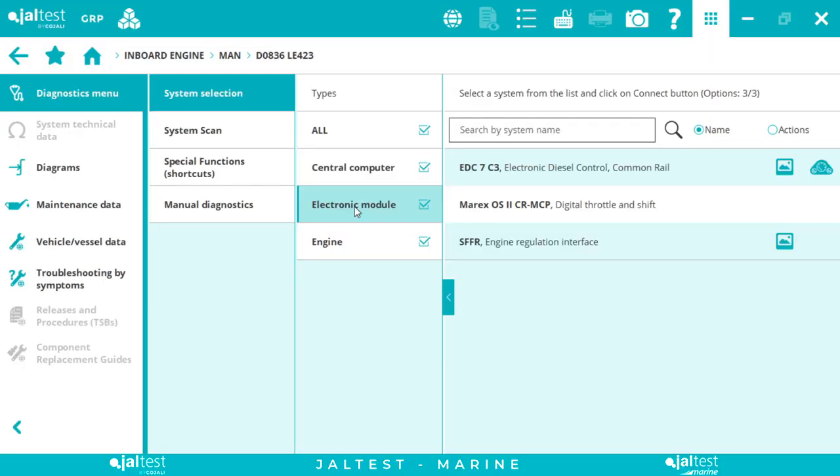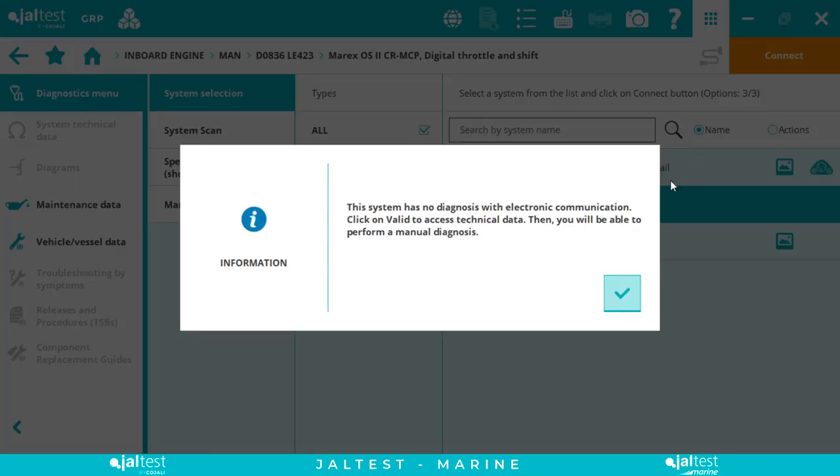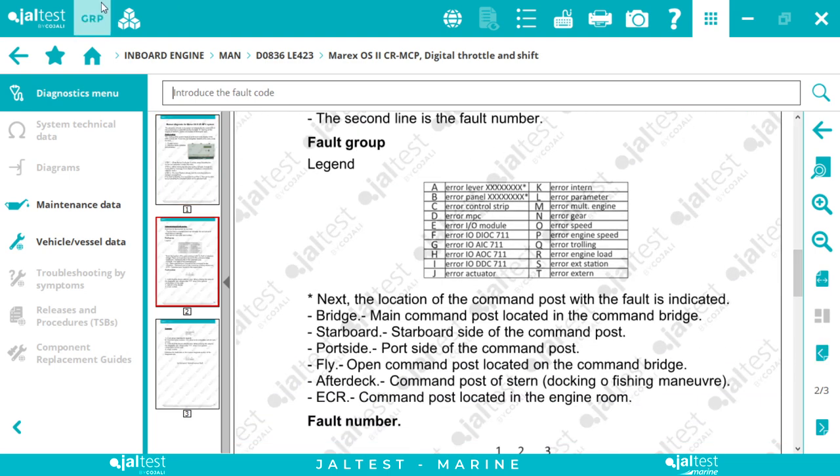We just access one of our engines, we click here, and when we click connect, we're gonna open the technical releases. This is a manual process. We have to go to the panel and follow the instructions, get the codes, get back to the software, type that code, and you will get all that diagnostics information. Okay, so very nice for our MAN users, this new functionality, this new brand, and this new motor.